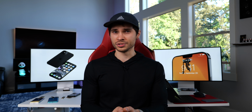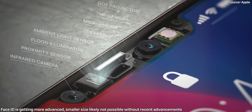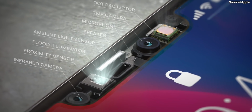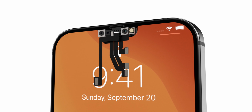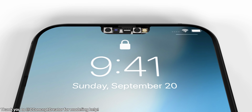I had a question earlier today. Isn't this something Apple could have done within the last 3 years or even since the beginning with the iPhone 10? Technically true, but in our next exclusives video with Max Weinbach, you'll learn that Face ID is improving in more ways than just size, and it's possible that some of the components have been improved in ways that you cannot explain just by looking at the physical sensors. And thank you to Concept Creator for helping us model that sensor.